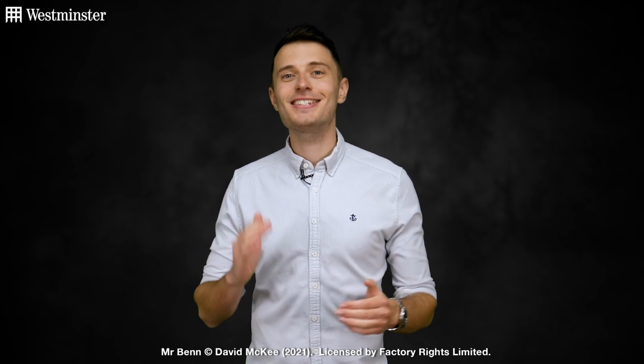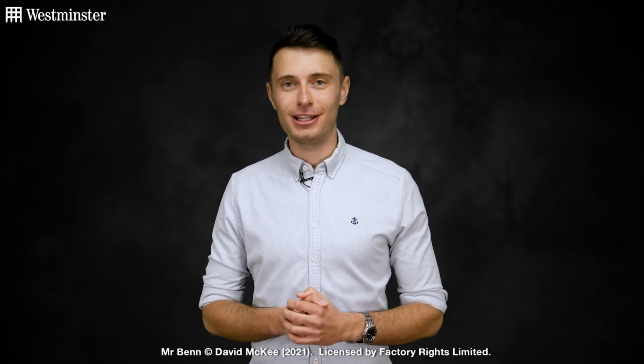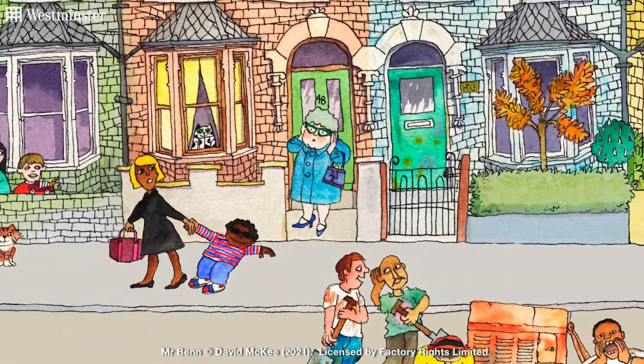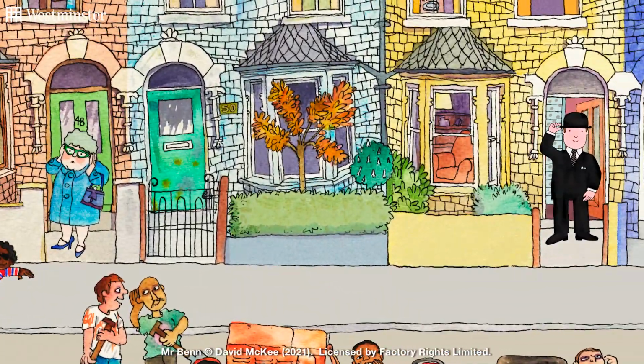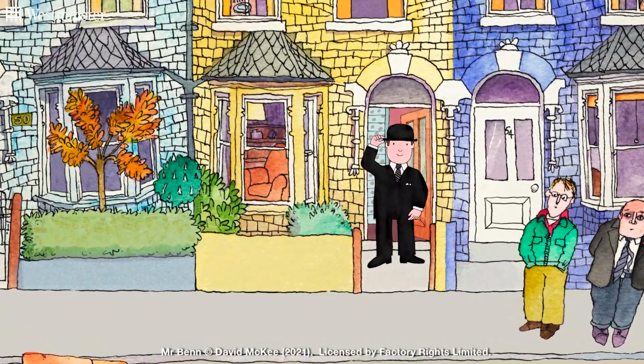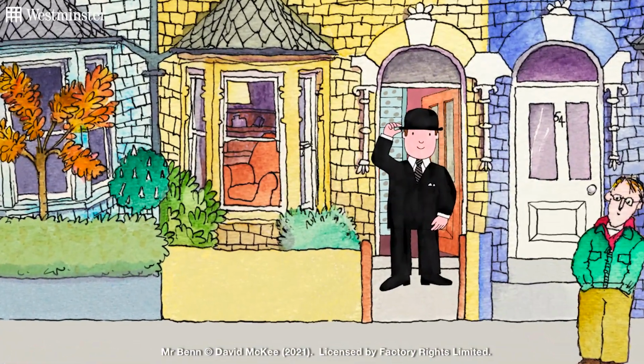Listen up, collectors, as today's world first 50p release is one you won't want to miss. That's because five brand new 50ps have been issued by Guernsey to celebrate the 50th anniversary of Mr Benn. So without further ado, let's take a closer look at the new coins.